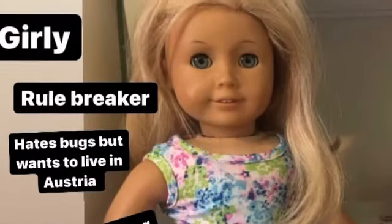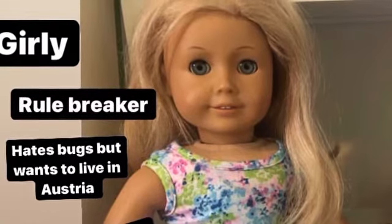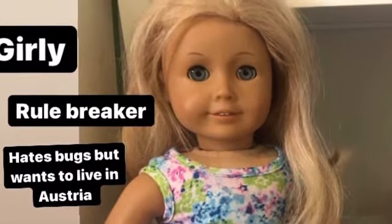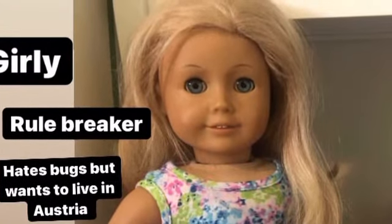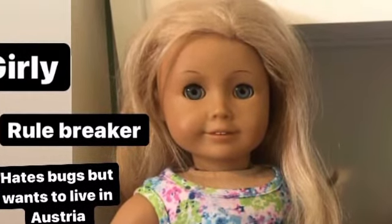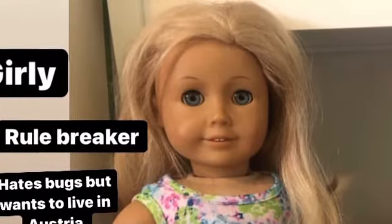Okay, so the rest of the dolls are kind of out of order because I forget exactly when I got them, but here is Miss Lilac Palmer. She was a gift from a family friend and she was only $1. Yes, you heard that right.